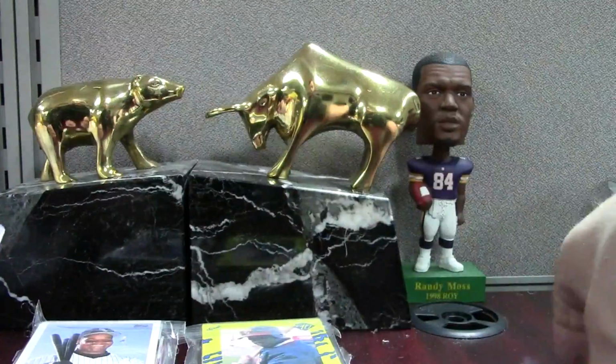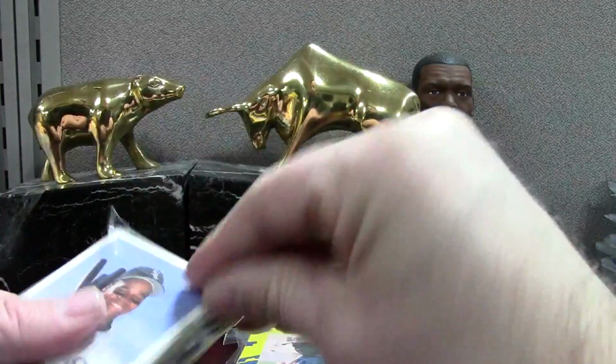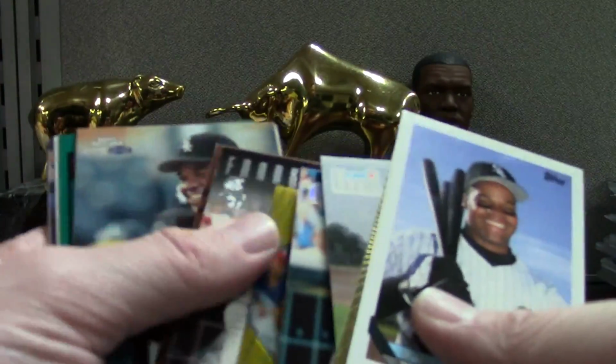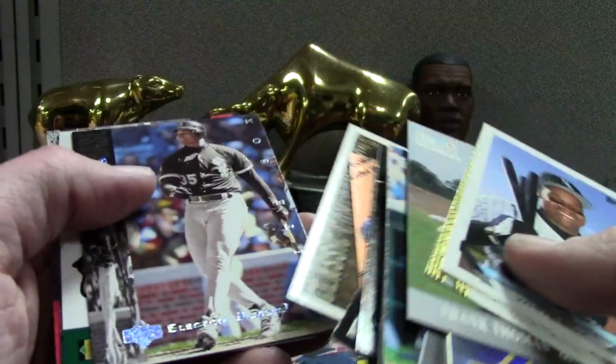I want to say this was like a 100 to 150 card lot. I'm not going to go through them all. I'll just flip through one of them. So you got, there's a 91 Ultra again. Just a bunch of assortment of Thomases. And what I'll do with these is, if there's any that look clean, which probably not, I'm going to take them out and try to slab them.